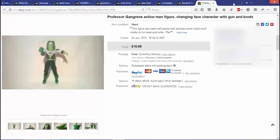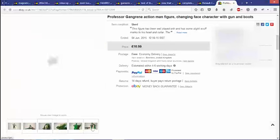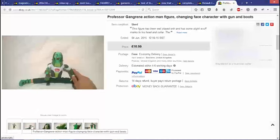Next is a Professor Gangrene Action Man figure. His face changes as well. So, if I find a picture quickly. Where is he? That's the one there. Yeah, there you go. His face changes as well. Nice, comfortable position for him to be in as well. I think I'd be putting that face as well if I was doing a split like that.